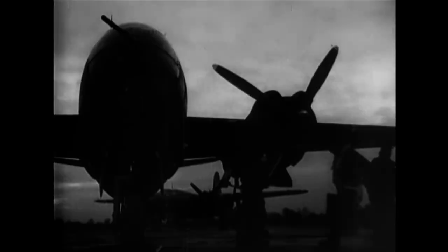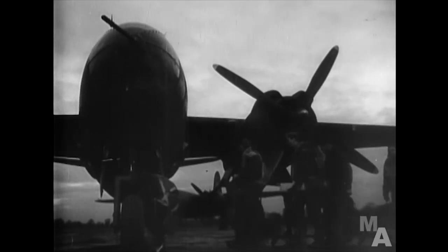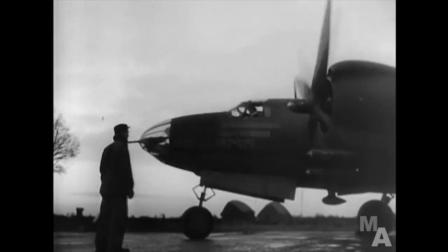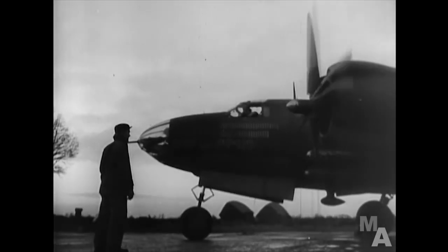B-26 bombers of the 9th Air Force stationed in England are prepared for an early morning takeoff on a mission against enemy-held territory in Europe. This is the beginning of a typical doubleheader day for the men of the 9th. An early start is essential, for on these days, two missions are completed, one in the morning and another in the afternoon. Their targets usually are enemy airstrips, supply dumps, and rocket installations.